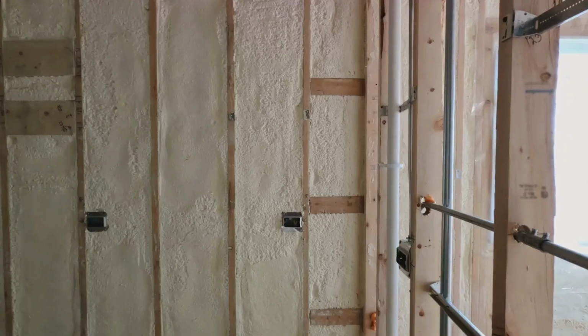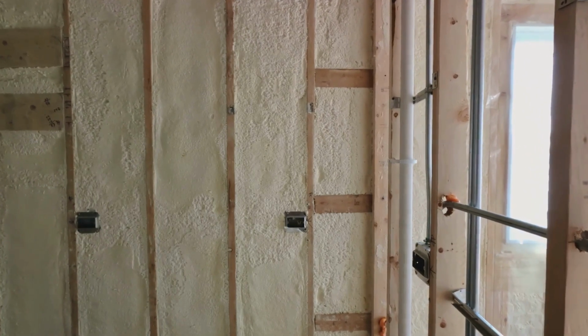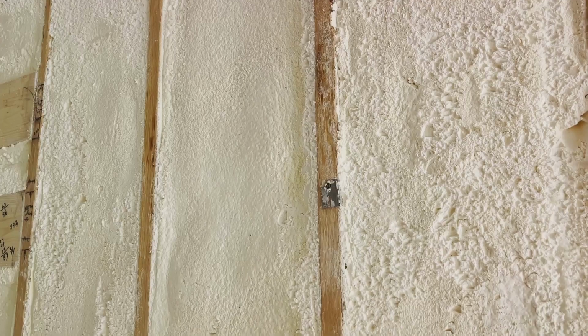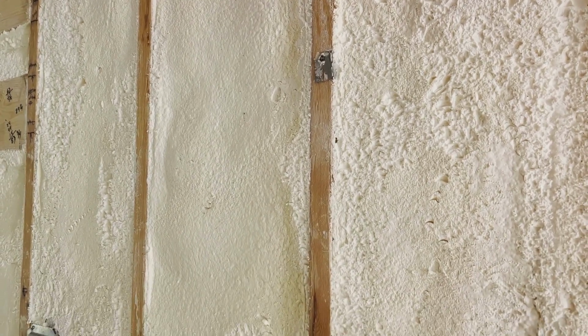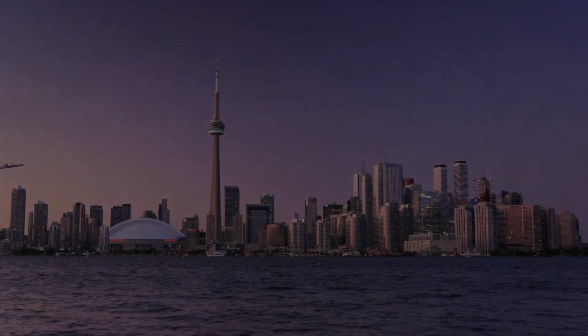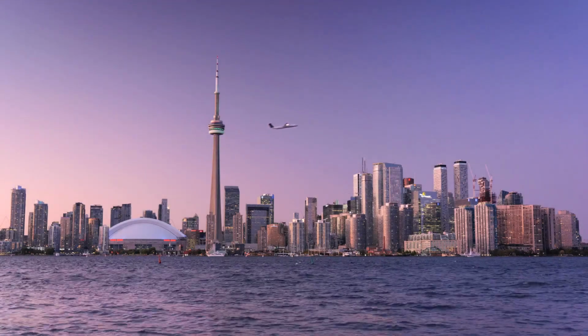To ensure a thorough inspection, it's recommended to refer to reputable resources such as the Ontario Association of Home Inspectors, Canada Mortgage and Housing Corporation, and Tarion Warranty Corporation for more guidance. Armed with this knowledge, you're ready to bravely explore the Ontario real estate market.